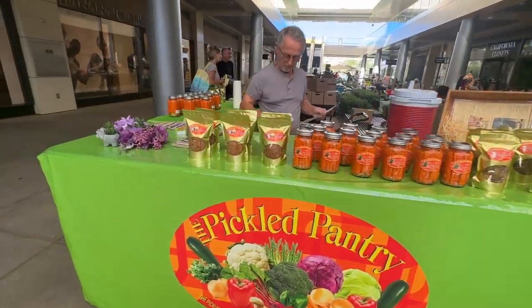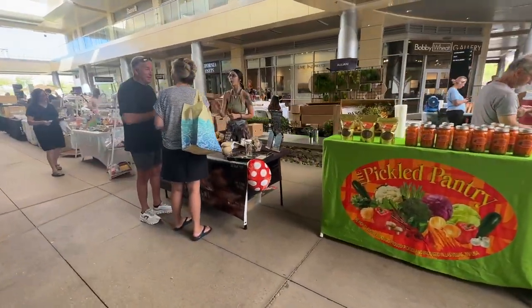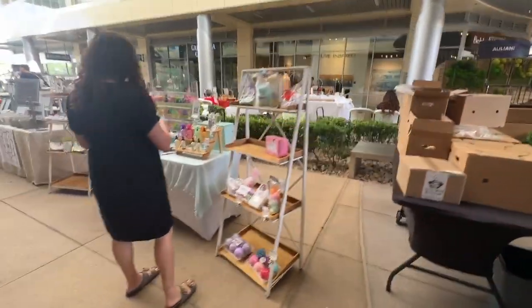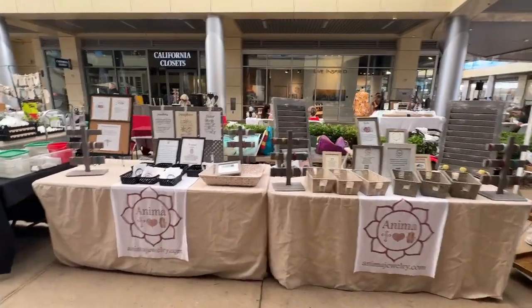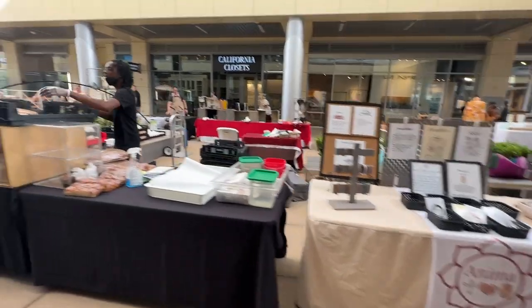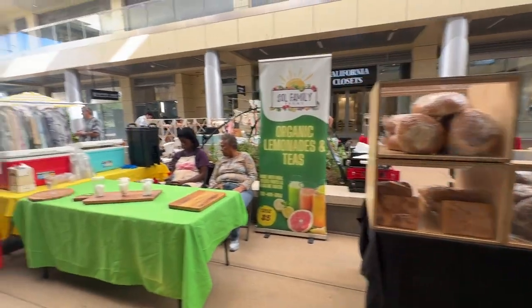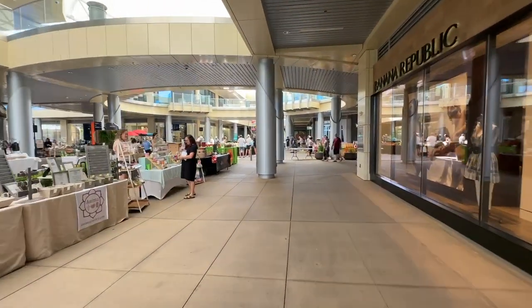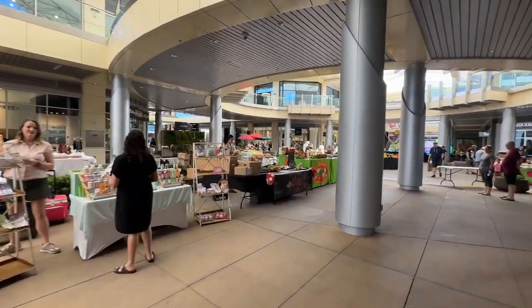Pickled pantry. We'll go this way and then we'll head that way. Yeah, I like that they... Ooh, bread. That looks good. Yeah, organic lemonade. I like that they have not just food, but they also have all these cute craft stuff. It's amazing. It's not even 9 o'clock and it's busy. Yeah, already. The weather's perfect too right now. Yeah.